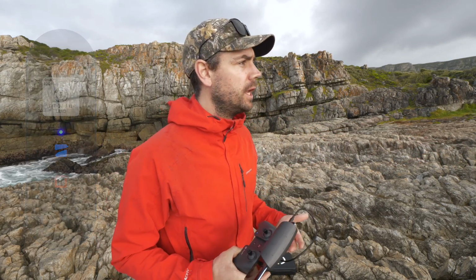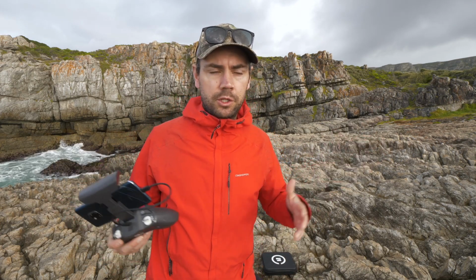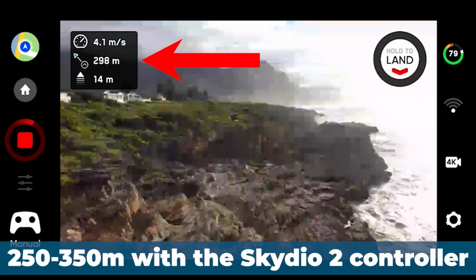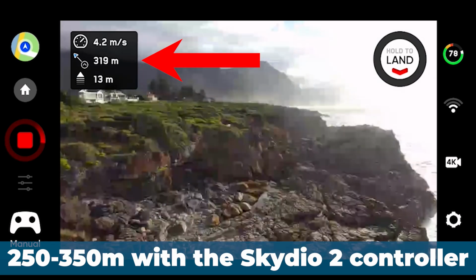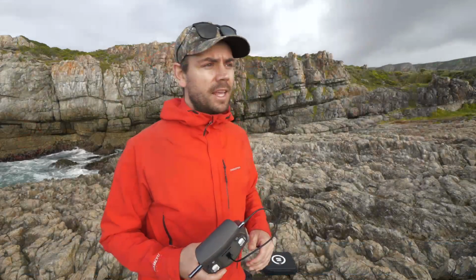But for this morning, testing it out with the DJI Mavic 2 Pro, there's just a huge difference between the two. It's really, really obvious. With the Skydio 2, at around 250 to about 300 meters, the quality of the image on your phone starts to really deteriorate. It gets very, very bad, and it's very jerky. And if you're not a confident drone pilot, that's a big warning sign. It's like, okay, you've definitely gone too far.